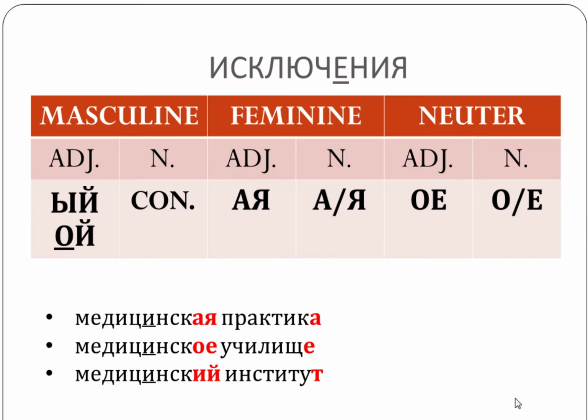Добрый вечер. We're talking about Russian adjectives and we've discussed the rules, we've discussed two exceptions, and we're gonna add one more exception. Last one. Yay, I know you're tired. Almost done here. So, let's summarize the rules first.